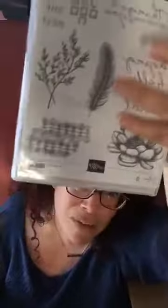That'll be in my next order. Then we have Tasteful Touches, which has some really cute sentiments, and I love the feather. And then it actually coordinates with these, I'm going to open them up, these stitched dies.